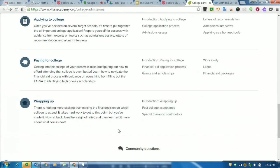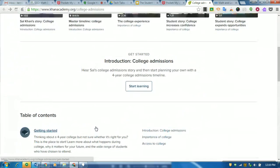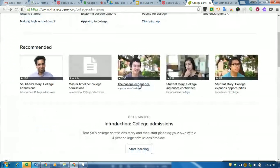They say special thanks to who put you into college and who accepted you. So it's pretty thorough, and I really liked it a lot. So I suggested this to some of my students, actually. So I'm going back to my pocket to see what's in there.